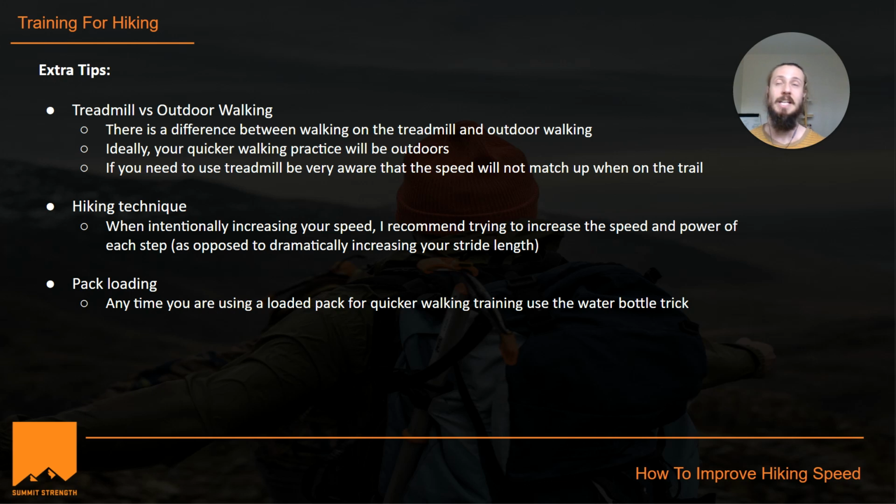Now, also pack loading. If you're using a loaded pack for any of these sessions, one thing I'd really recommend is please, if you're loading up your pack for your training, make sure you load it up with water bottles, or at least 50% of your load as water bottles. So if you're halfway through a session or halfway through a hike and something starts getting sore, or you're getting overly fatigued, or something goes wrong, you can dump that water out and continue on. So please don't do timed hikes with a kettlebell in your backpack and you get halfway and you're like, oh my gosh, I had a slip or something and I've got the kettlebell and I've got to carry all this weight out. Use the water bottle trick. It goes a long way.